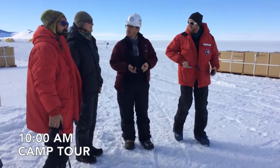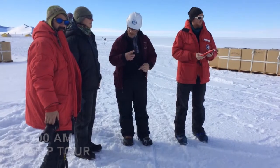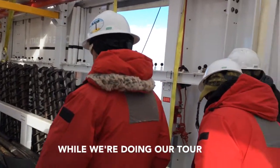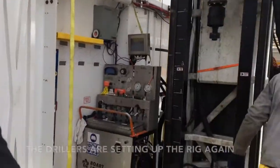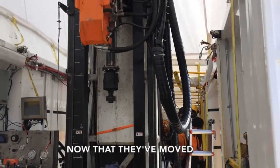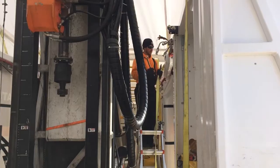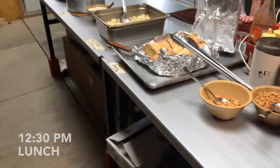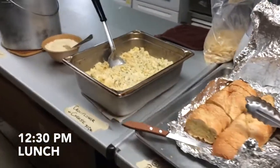We're gonna give our visitors a tour of the camp and the drill and everything. While we're doing our tour, the drillers are setting up pretty good now that they've moved. Everyone's gonna come in for lunch in a few minutes.